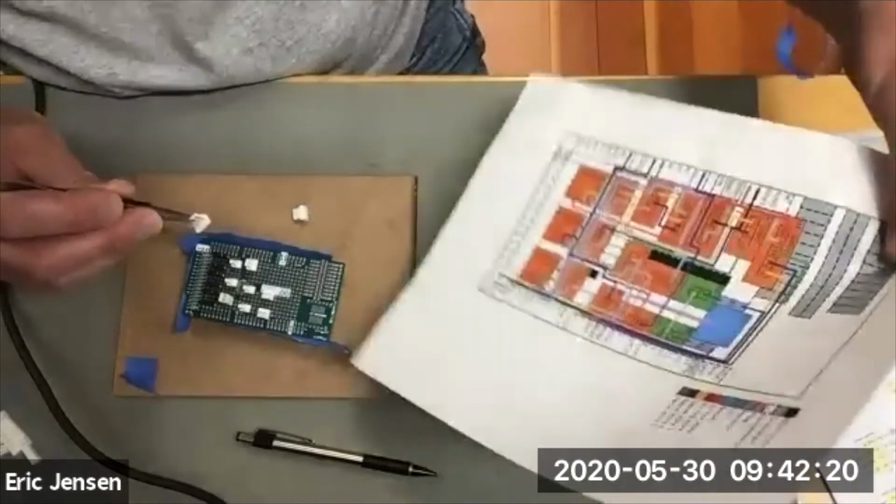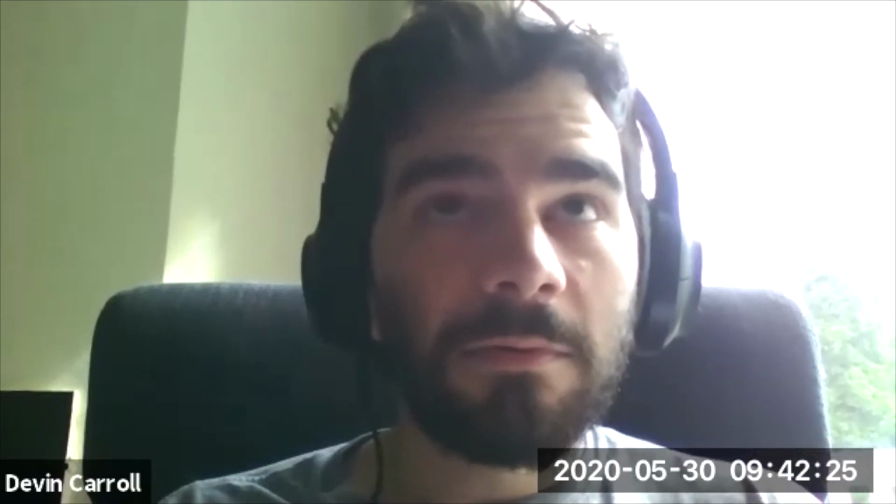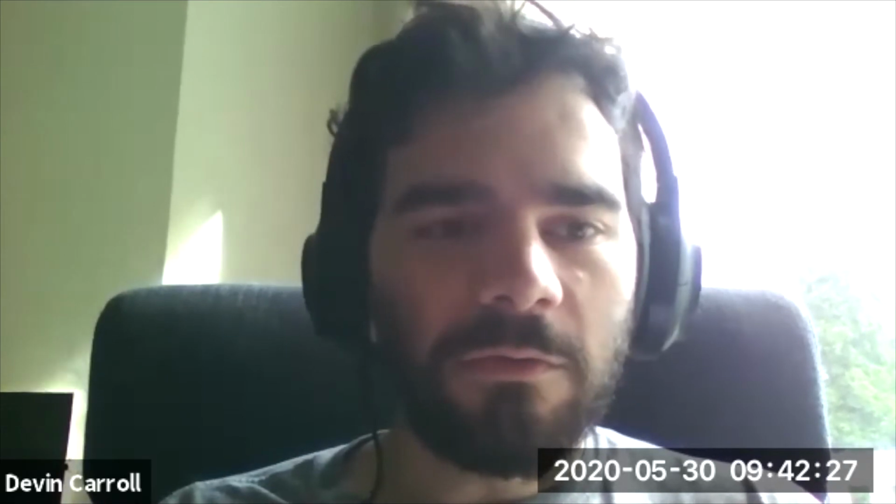Let's see. Looks like one gap. Yeah, one gap. And right on the edge.